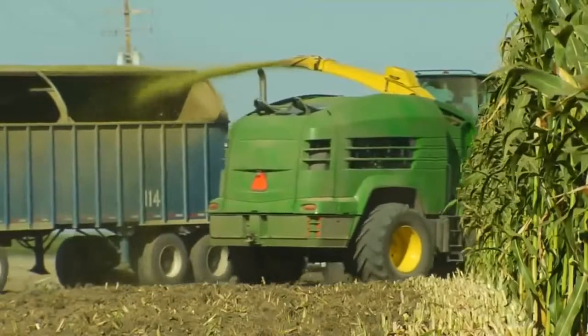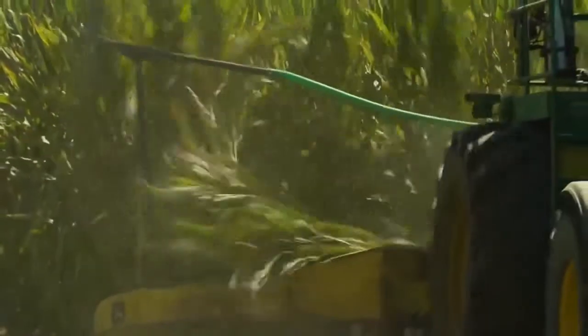Okay, but doesn't that make it harder then for the machine to process the crop as well? No, that is one thing that makes it difficult, that the harder the kernel is, the harder it is to process.